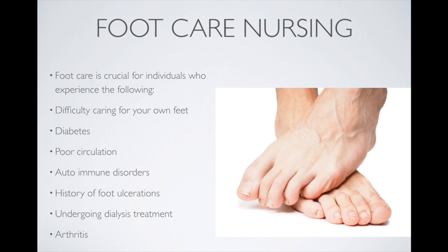Sometimes people with poor circulation are at very high risk for infection. People with autoimmune disorders, a history of foot ulcers, those undergoing dialysis treatment, arthritis, or any other foot condition, it is very crucial for you to see a foot care nurse because of the decreased immunity, poor healing, and poor circulation. Of course, any of these conditions could lead to a lot of complications, and the best way to treat complications is really to prevent them. You want to be proactive and you don't want any complications to form. That's something that a foot care nurse does, and we'll discuss that more.